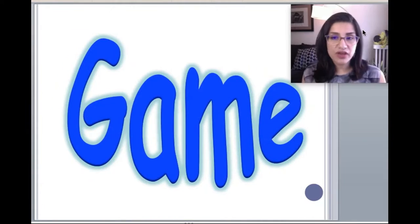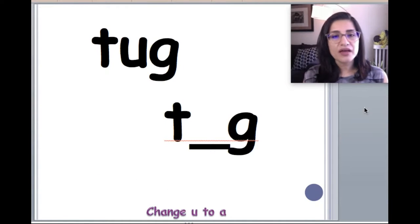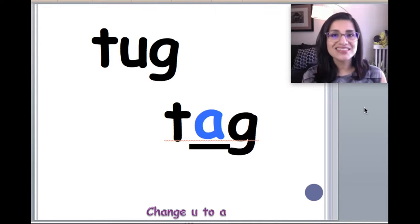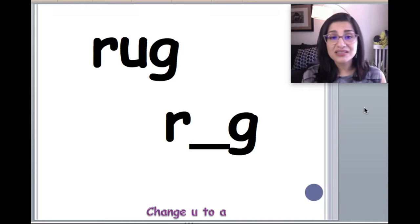Our game this week, friends, we're going to continue changing letters in words to make new words. Eyes watching, ears listening. I have the word t-a-g. The middle sound is U. What happens if we change U to A? Tug, tag.